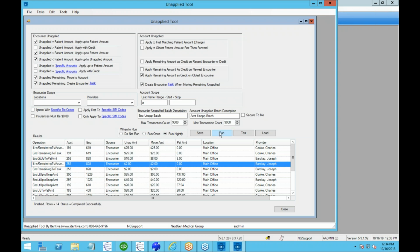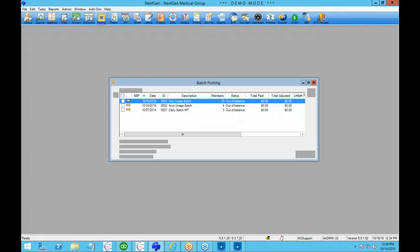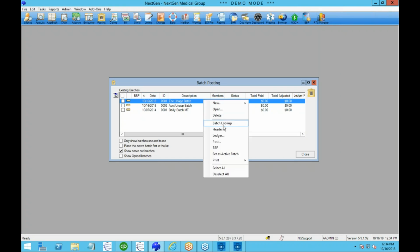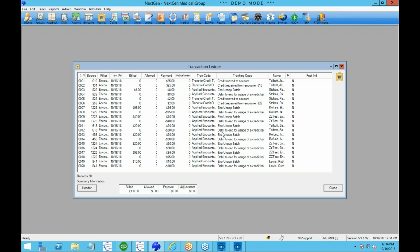Now, what does it look like when it does create the batches? Because we're in a test environment, I'm going to go ahead and actually run it instead of waiting overnight. It's going to create all the transactions for us in NextGen tied to the batch, and then we can go into that batch in NextGen and take action on those. So here are the batches that were created, and here's all the work that was just done on your behalf just by clicking a couple of buttons.